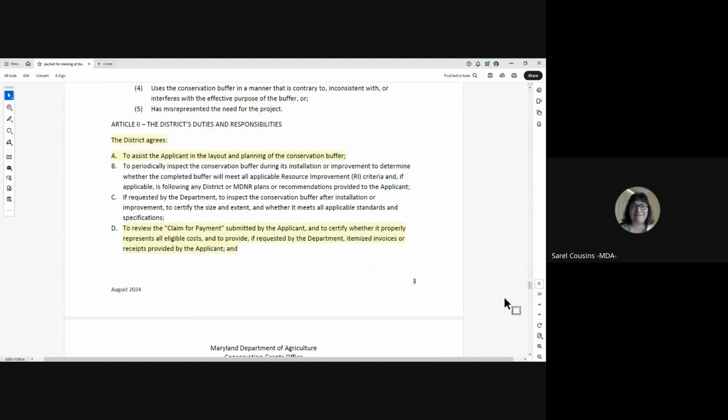The district has to assist the applicant in the layout and planning of the conservation buffer and to review the claim for payment submitted by the applicant and certify whether it properly represents all eligible costs, and to provide itemized invoices or receipts if requested by the department.